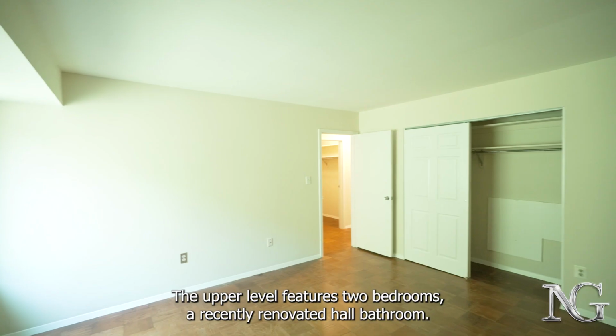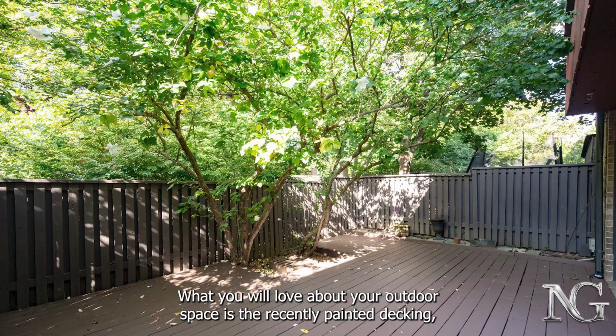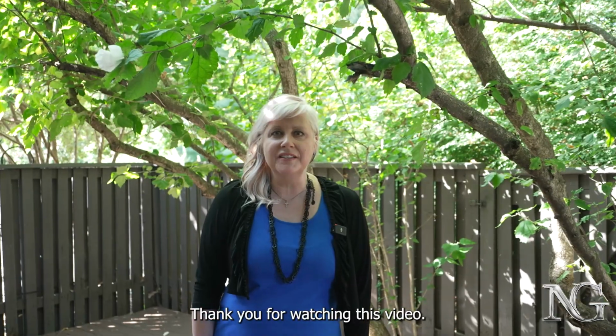The upper level features 2 bedrooms, a recently renovated hall bathroom. What you will love about your outdoor space is the recently painted decking along with the fencing, which includes a gate to additional parking.